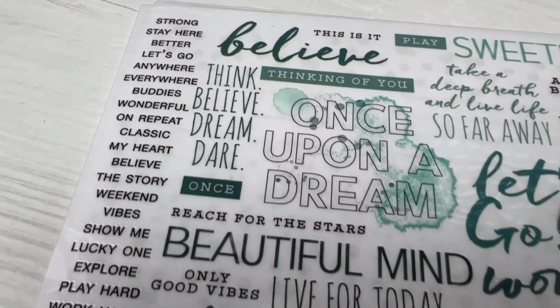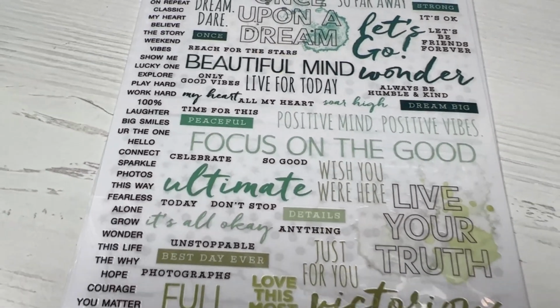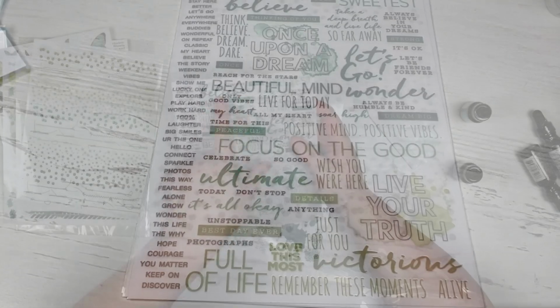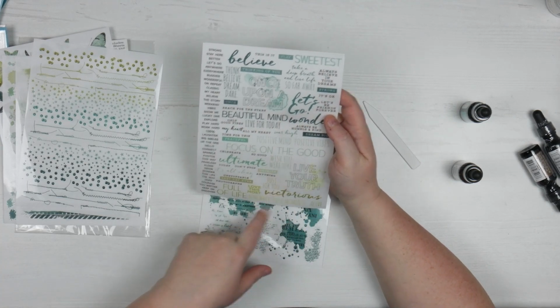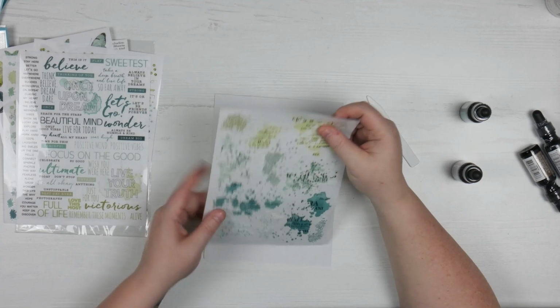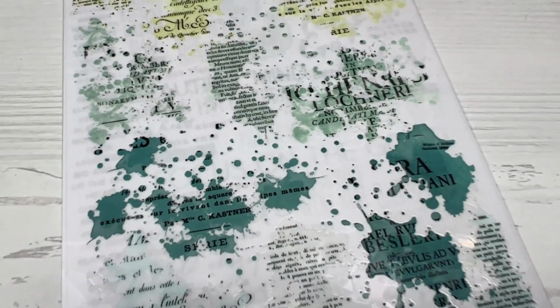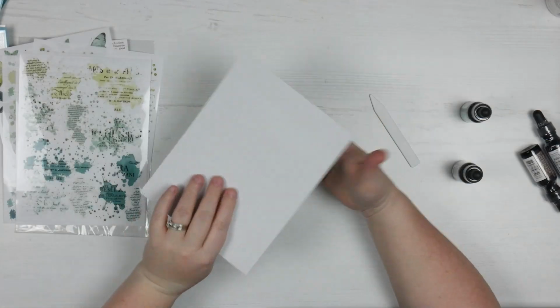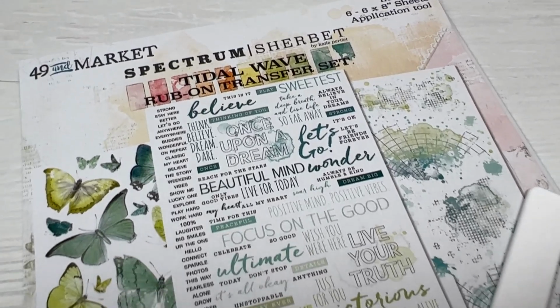I love these. So you've got the strong, stay here, better, let's go anywhere, continue, continue. But then you've got all these other ones. This is it, believe, always believe in your dreams, let's go, live for today. I just thought that was really beautiful. You've then got these ones that have got the sort of bits of words and things. Just gorgeous. And I just thought that was really cool. So that one, that was from Catchy Crafts as well.